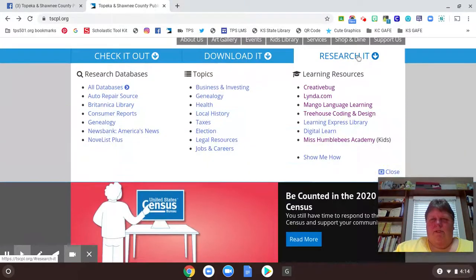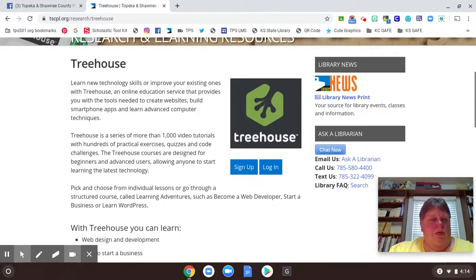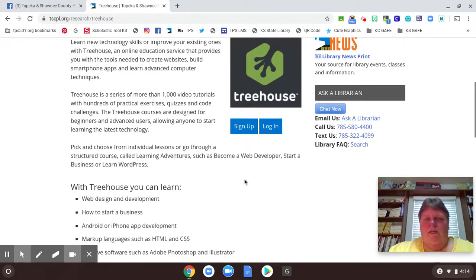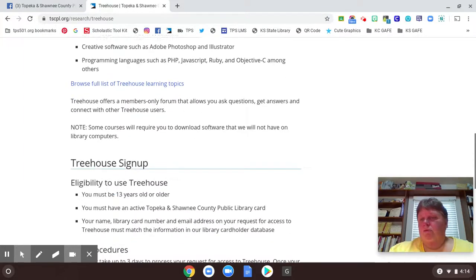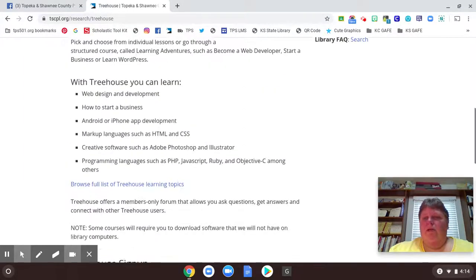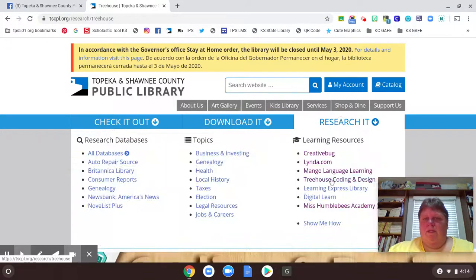Okay. And then if I go back to Research It, there is a whole section on coding and design, Treehouse coding and design. So if you have a child that really enjoys coding, you can take them right over here. They can log in, they can sign up, they can get in there and it'll walk them through things to do. We have lots of library patrons that use this and have learned quite a few things using this.